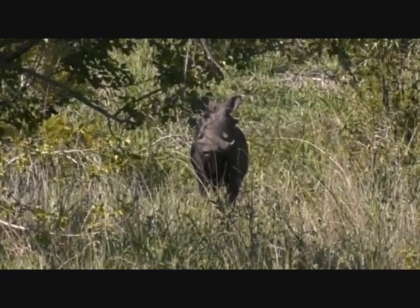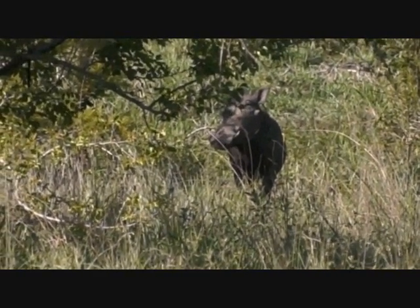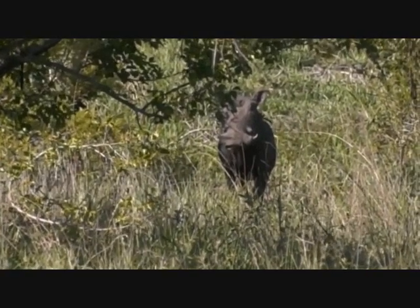Now, this is a little Pumbaa, and in The Lion King, when Pumbaa is wandering around with Timon, he's going the whole time.